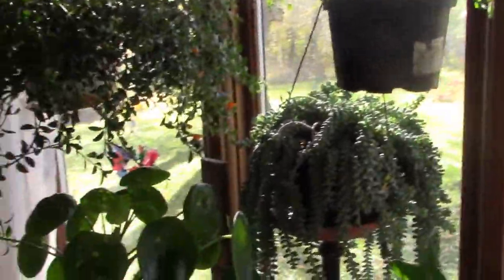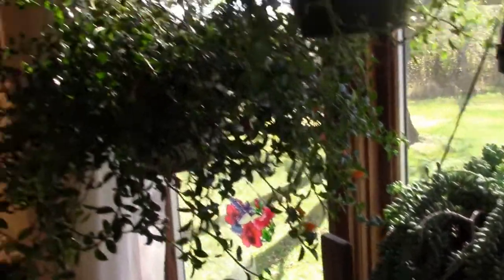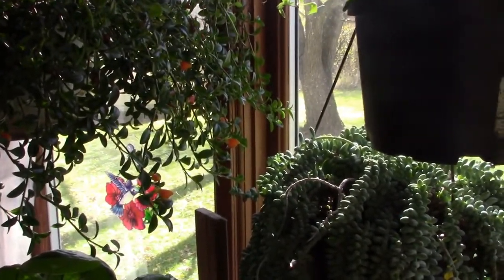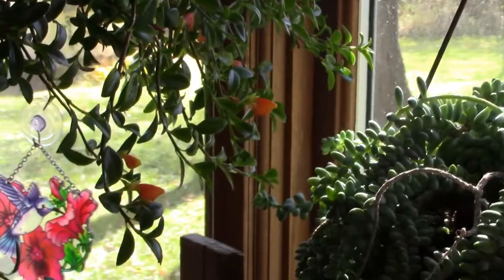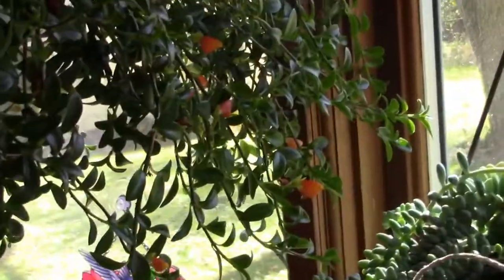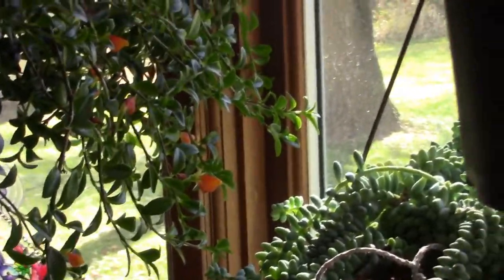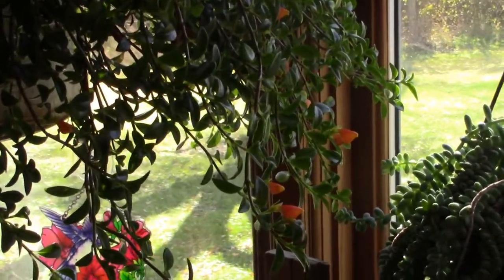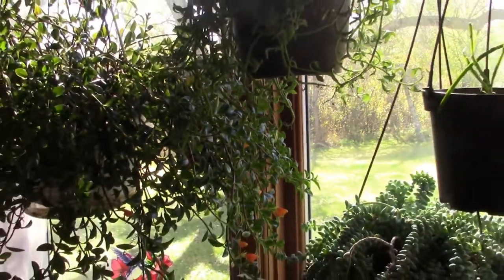But oh, and look, I have some goldfish. This is my goldfish plant. Let me see if I can zoom in a little without making you all dizzy. There they are. Quite a few actually on that side. I tend to get the goldfish on the side where the sun is. So obviously, if this plant could get more light, it would probably be covered with them. But anyway, that's that.